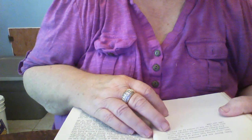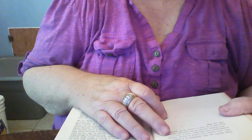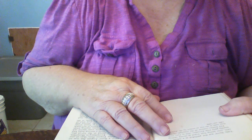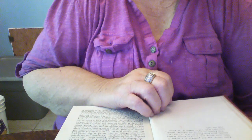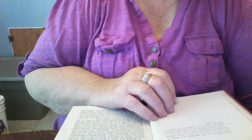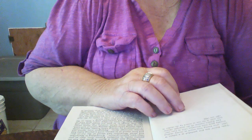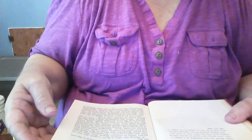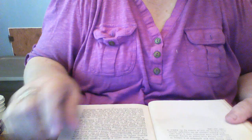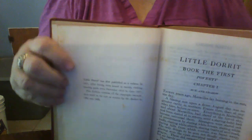It said Little Dorrit was first published as a volume in 1857 after having been issued in 20 shilling monthly parts from December 1853 to June 1857. This edition contains all the copyright amendments made in the text as revised by the author in 1867 and 1868. And this is Little Dorrit book, the first book, I guess, Poverty, Chapter 1. See, that's what it says right there.